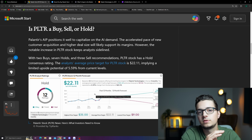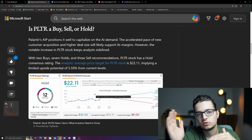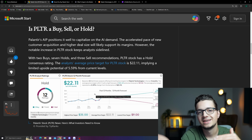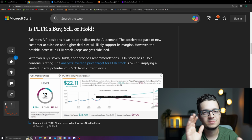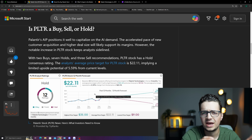So compiled with that, with the jobs data, and the S&P 500 announcement, you could have this bullish short-term push to the mid-20s if all the stars align. But like I said, it's a big variable, and I don't think we should hold that to be a guarantee by any means.